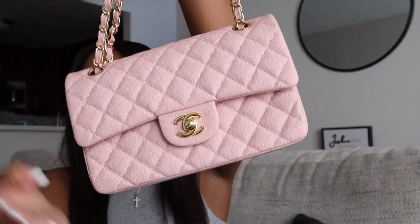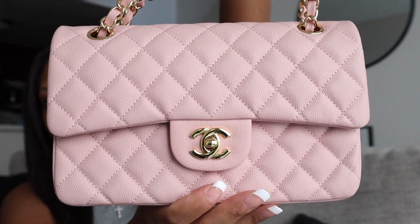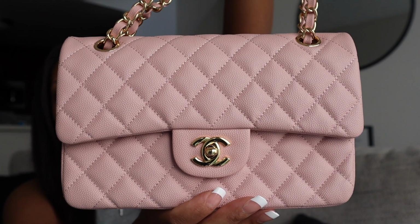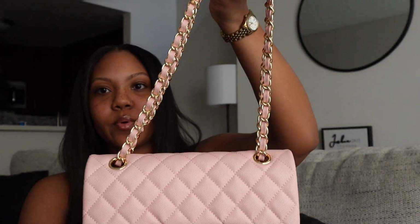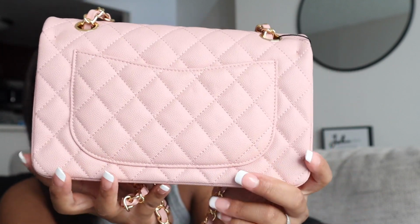And this is kind of like the smaller size. Is she not gorgeous? Look at that. And this is in the Caviar leather. I'm gonna wait for it to focus in. It's this beautiful mauve pink color, and I love it with this gold hardware. I feel like it looks so pretty with the gold hardware. Perfect size. Has the back flap. Focus that in for you guys as well.